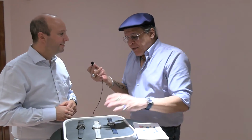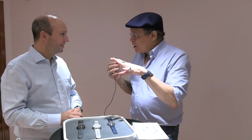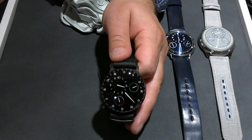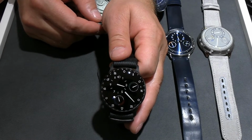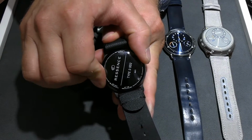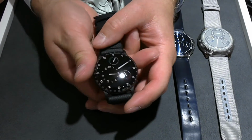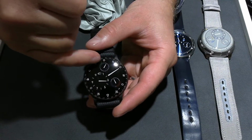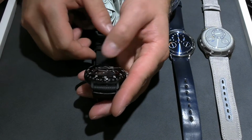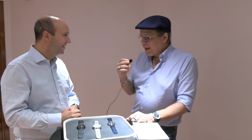Thank you. Now, this oil fill is not just a cosmetic thing. There's a lot of engineering behind it to make sure that the mechanicals function properly, right? Yeah, absolutely. We base all our models on the ETAs, either 2892 or 2824 when we need a date. That's only because we needed a strong base that has proven itself. On top of that, we first reinforce the ETA, because it needs to support all the discs and the ball bearings and the axes, which comprise between 100 and 400 components made to measure specifically for Ressence. Very cool. That is interesting.